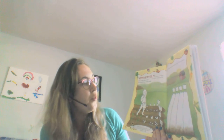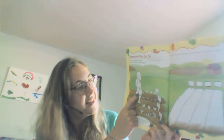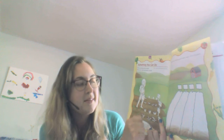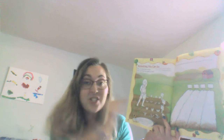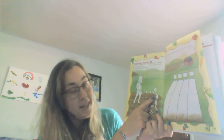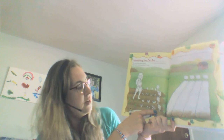Here's something you can do. We can help plant seeds, but only God can make a seed. So what you're going to do is you're going to color the picture of this girl. What is in her hand? It's a watering can. Because remember, we said that plants need dirt, they need water, and they need sunshine. So she has made rows of carrots, tomatoes, looks like pea plants, and corn.